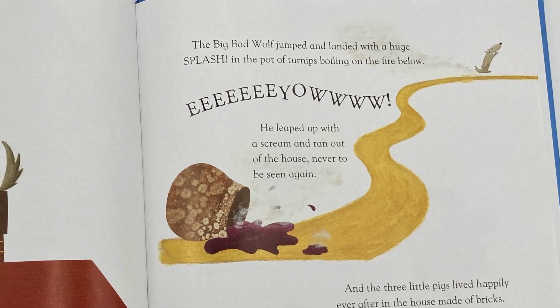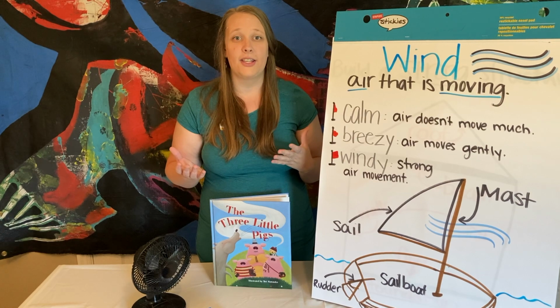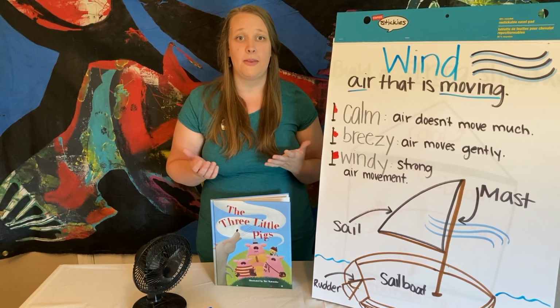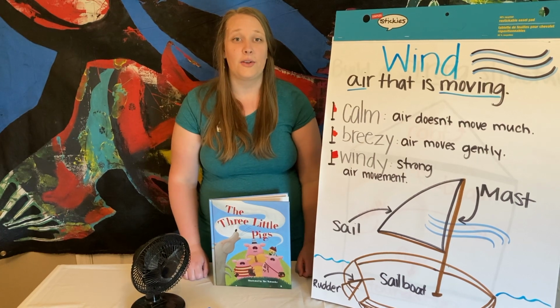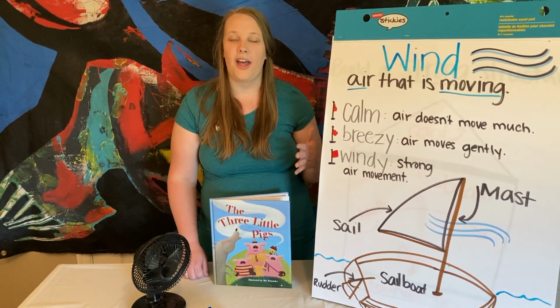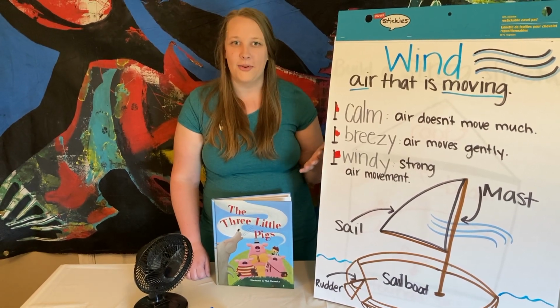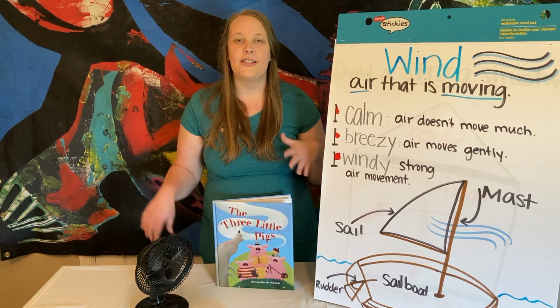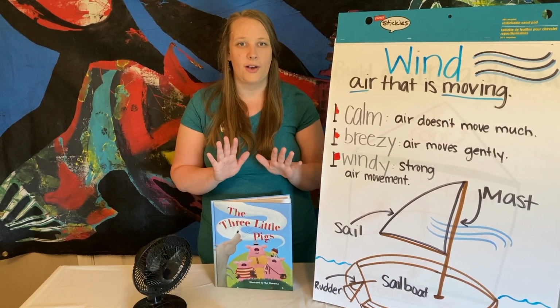The end. In this story, we read about three pigs who were trying to build houses to keep themselves safe from the big bad wolf. The reason that their houses needed to be well built was because the big bad wolf had a special skill, which is that he's able to blow houses down. So even though it's not weather wind, he's using air that's moving to blow houses down.